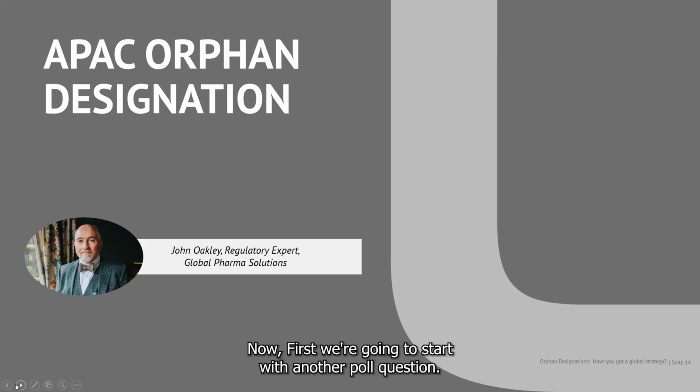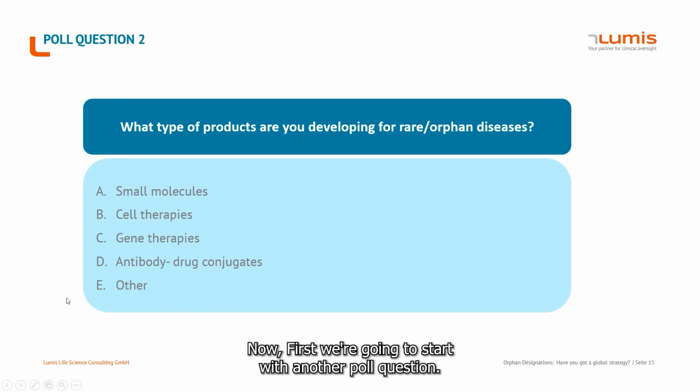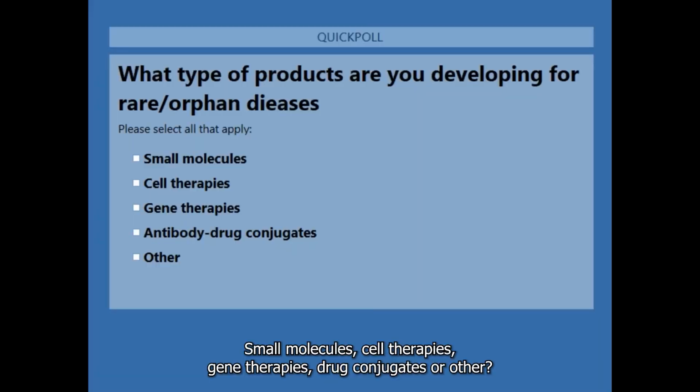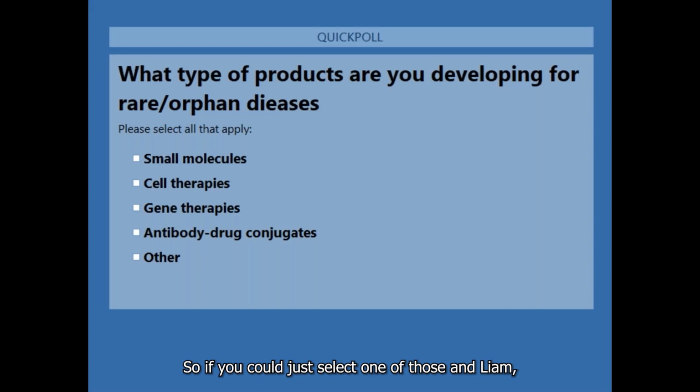Now, first we're going to start with another poll question. What type of products are you developing for rare or orphan diseases? Small molecules, cell therapies, gene therapies, drug conjugates, or other? So if you could just select one of those, and Liam, if you could just let me know when voting's completed.